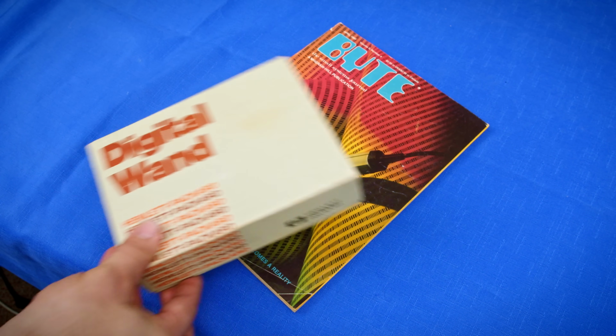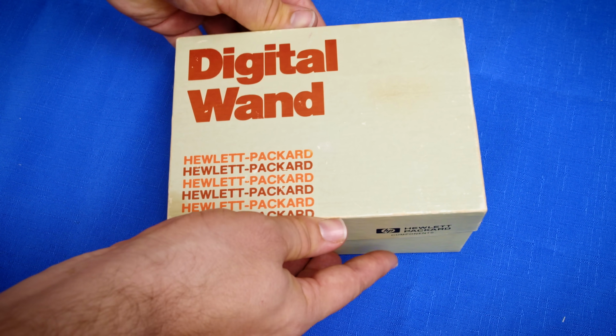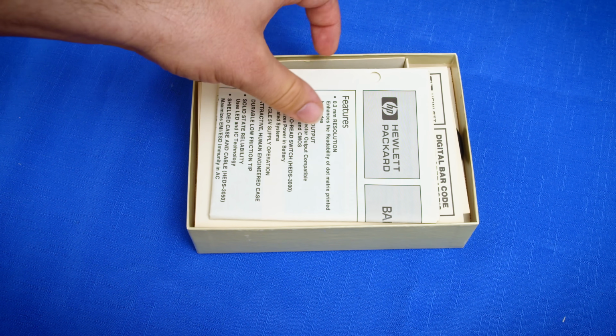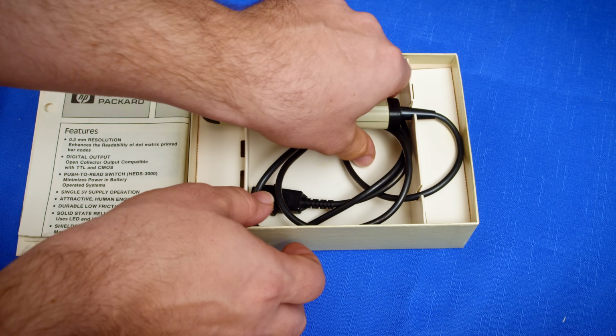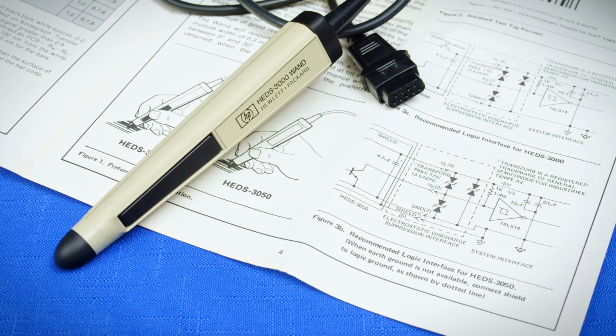Actually, let's just take a look at one for ourselves. This is the Heads 3000 kit. Inside, you get the wand with a DE9 connector and some technical documentation on how to use it. It is not serial. You would have to interface with the device using hardware logic, but that's fine because it wasn't meant as a final product.